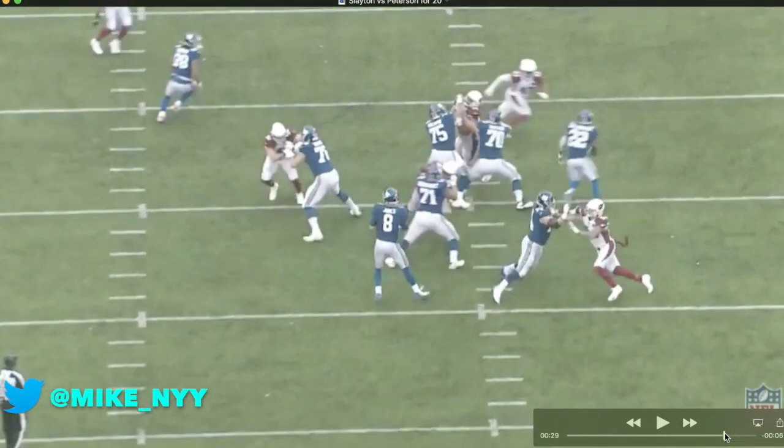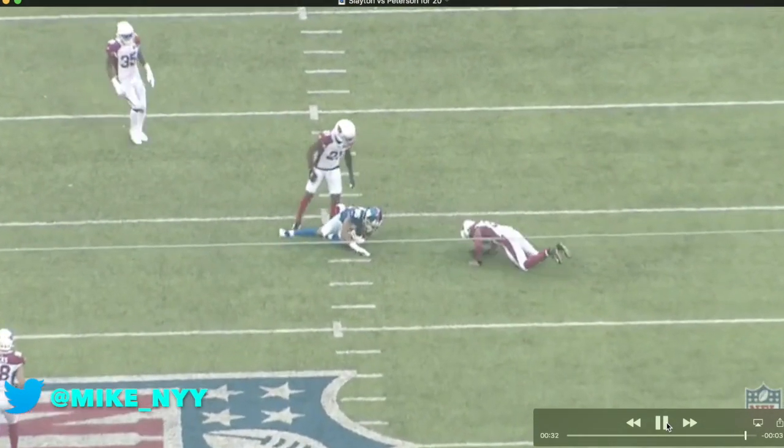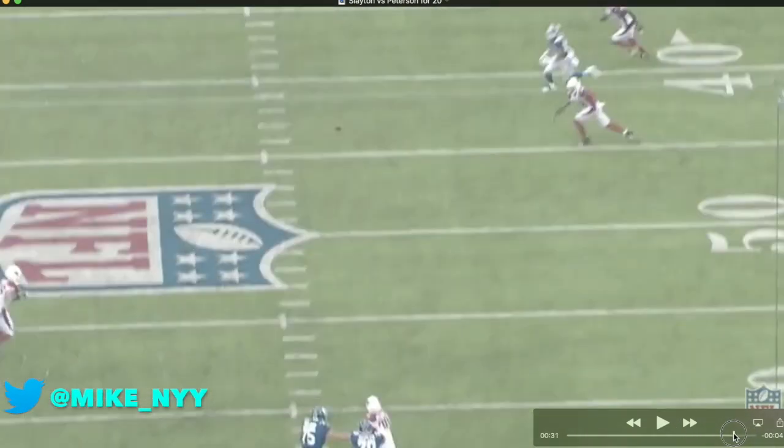But for the most part, Daniel Jones does a smart thing. Obviously, a lot of the pressure is coming from the right. The Cardinals have 1, 2, 3, 4 of their rushers on the right side of him and only 1 to the left. So Daniel Jones does a smart thing. He slides to his left. First, he scans the left side of the field over here, doesn't see anything he likes, and comes all the way back to the right and sees an open Darius Slayton. Well, barely open Darius Slayton cutting towards the middle of the field.